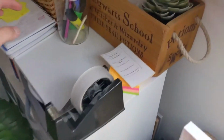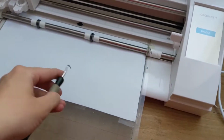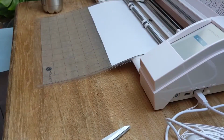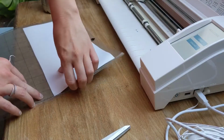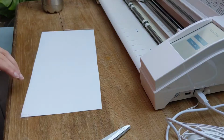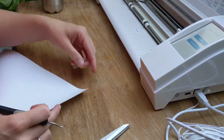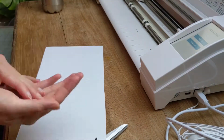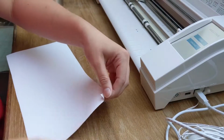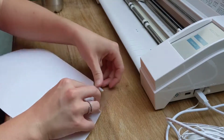Now, I can't reach. We're going to grab this hook and then we're going to weed it. There, peel it off. Take the tape off. And just using the hook, you grab one bit till you can peel it off. And then keep peeling.